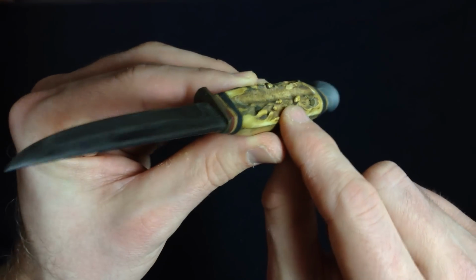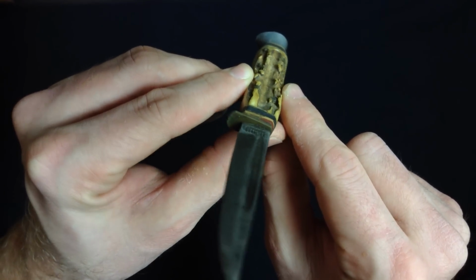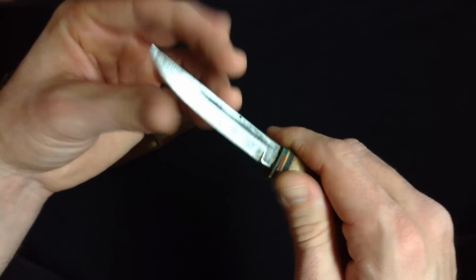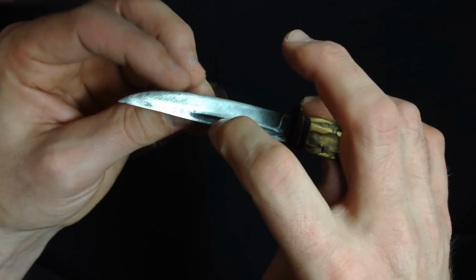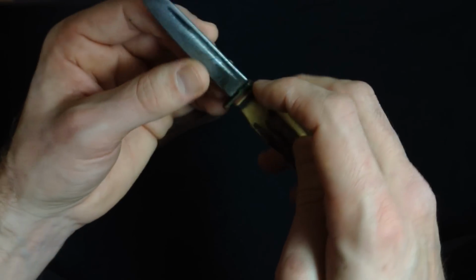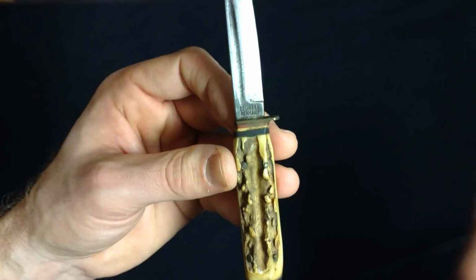This is very deeply pitted. You can see that it's extremely roughly hewn. Really rustic looking. And it's got a furrow here, like a blood, I guess the technical term is a blood waterfall area. Alright, and this is from Germany, a Solingen knife.